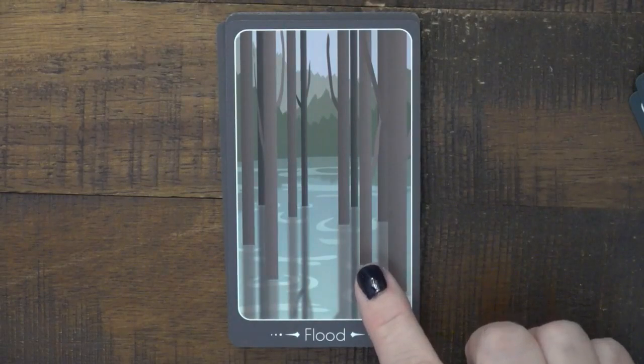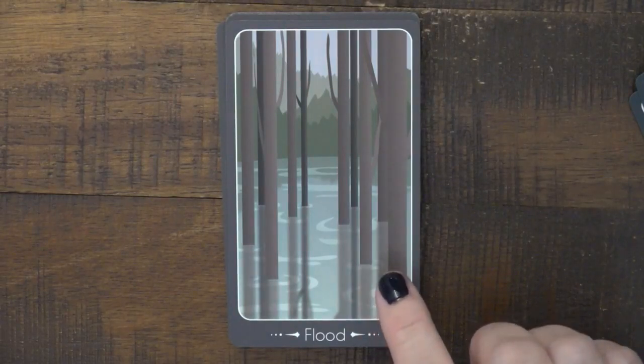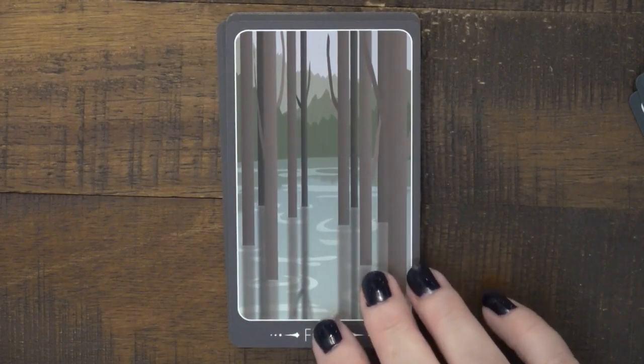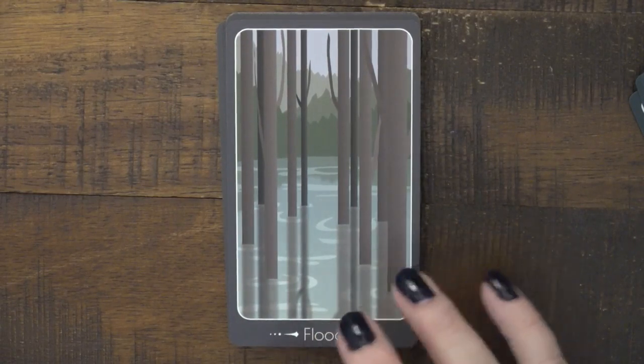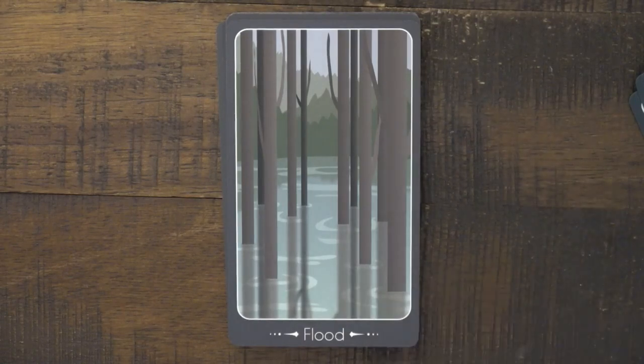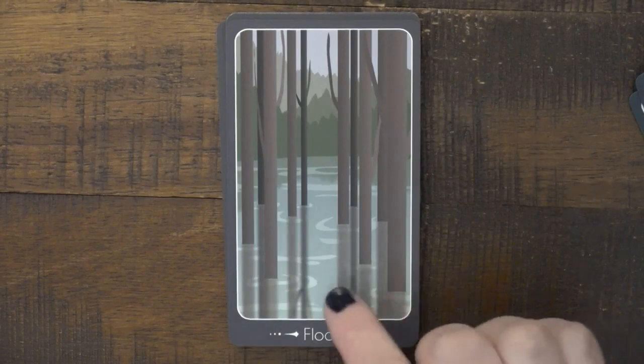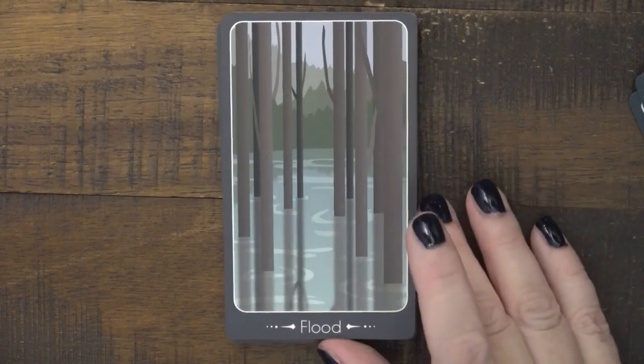Here we have flood. I really liked the keywords she has here of cover, surround, and swallow up. It just puts this layer over everything. We have no clue what's underneath. That would be very dangerous to walk in.